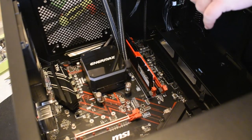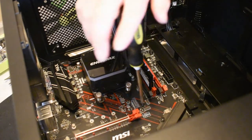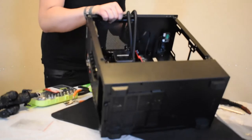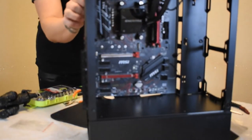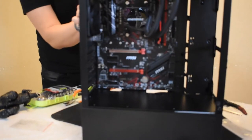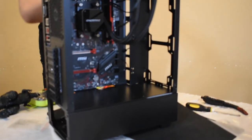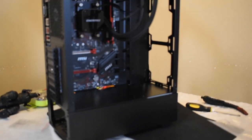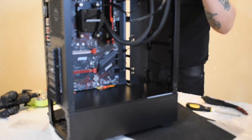you will strip them, and you will get the infinite loop. So after you're done mounting the motherboard onto it, let's go ahead and flip the tower up. Make sure you don't put any strain onto the liquid cooling, on any of the tubing. Set that there. Make sure there isn't a lot of stress on that.